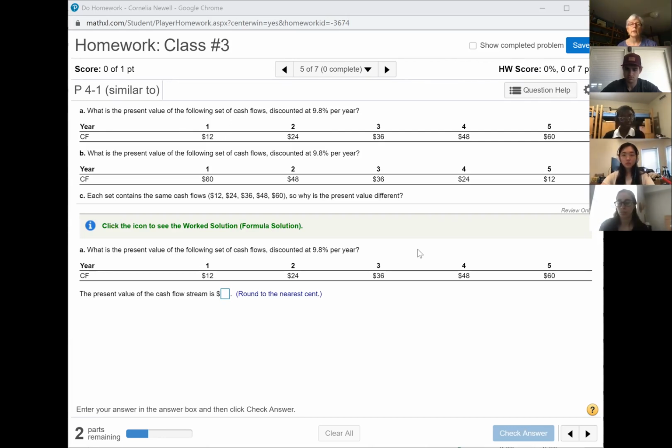What I'm going to show you here is that every time you tell MyFinanceLab to give you a similar problem, they'll change the numbers. So it's a really good way to get more effective, get quicker on your calculator. So here's what we're going to do.